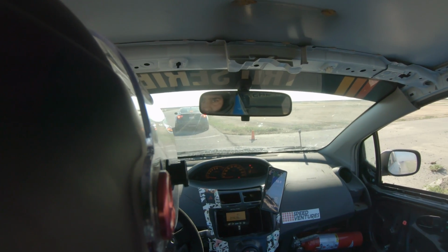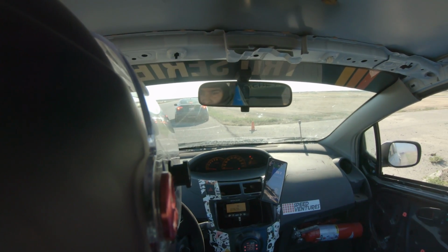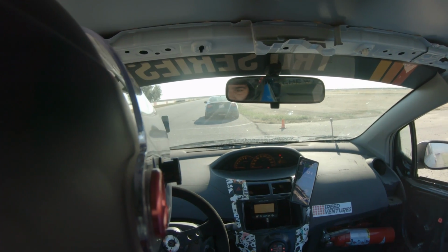So that's the first red flag session I've ever seen. That Elantra stopped right in the S's. That is a tough spot to recover from, and yeah. Okay, so that was a little anticlimactic. So I saw 2:16, and that was with slowing considerably and getting out of that traffic.